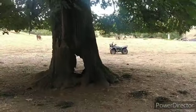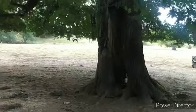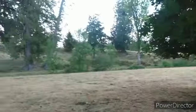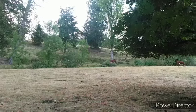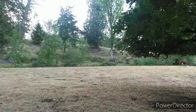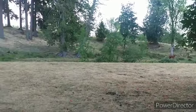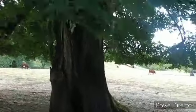Although it's been through a lot. It was standing here just like that Columbus Day storm in 1962. And literally right across the creek over there, about where that cow is, there was about a 5-foot through cedar that laid right down parallel to the creek across there. And it was surrounded by other trees, and this one was out here in the open.